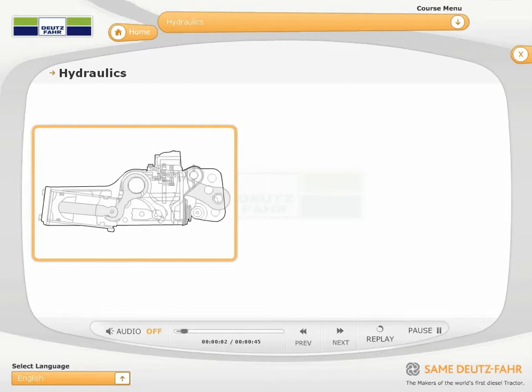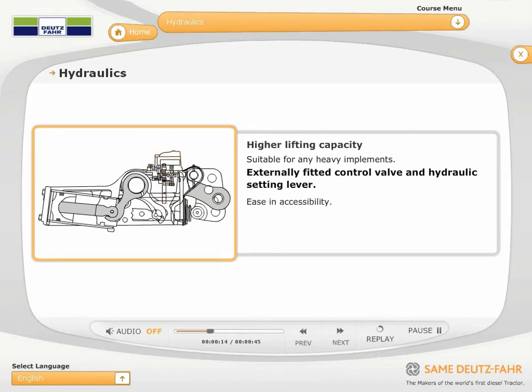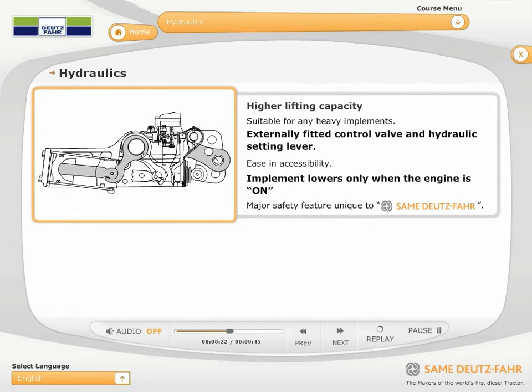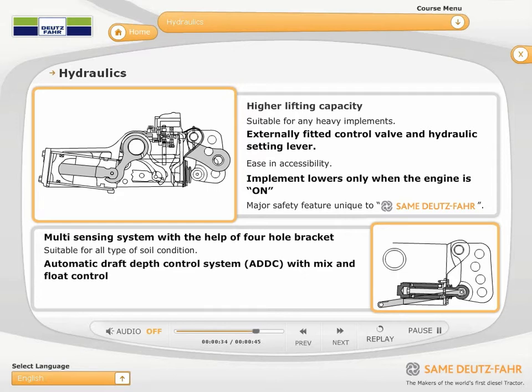Hydraulics. Higher lifting capacity. Suitable for any heavy implements. Externally fitted control valve and hydraulic setting lever. Ease in accessibility. Implement lowers only when the engine is on. A major safety feature unique to Samay Deutz Fahr. Multi-sensing system with the help of four-hole bracket. Suitable for all types of soil condition. Automatic draft depth control system, ADDC, with mix and float control. Uniform depth throughout the land. Uniform load on engine.